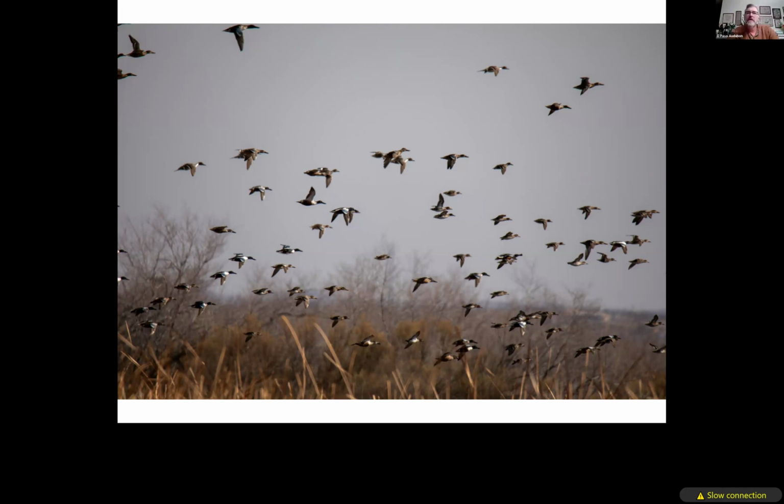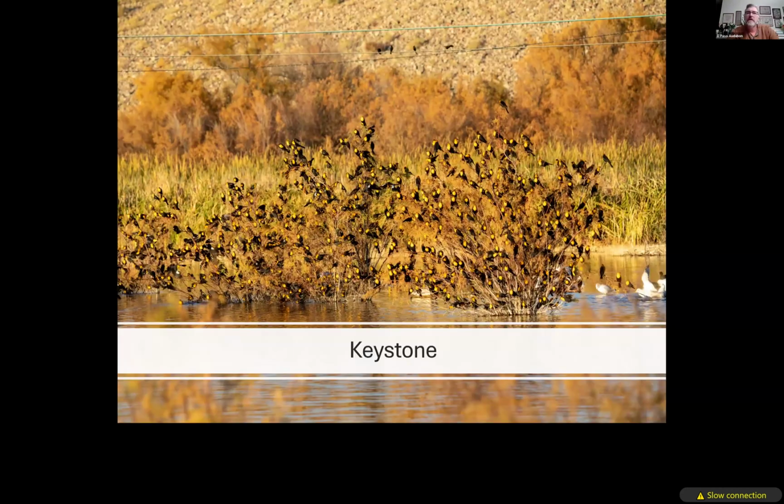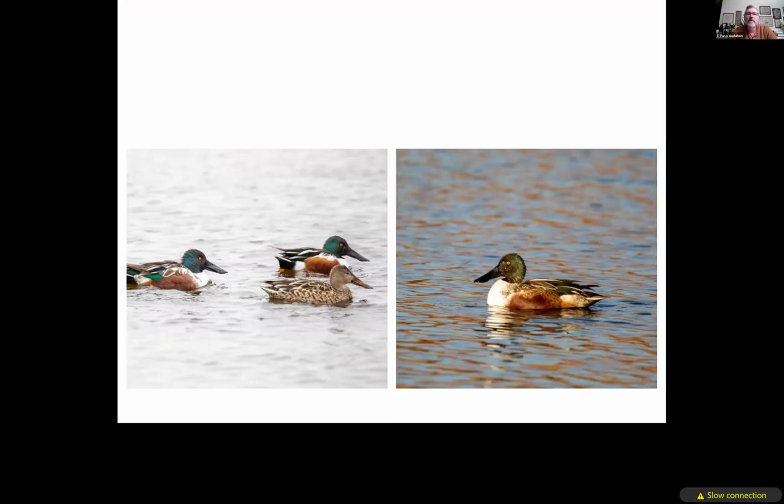All right. So Keystone is our third sort of wetland site. That's pretty easy to get to. And in the winter, one of the best things about it are the yellow-headed blackbirds. Got some more pictures of that. You do see northern shovelers pretty commonly there.